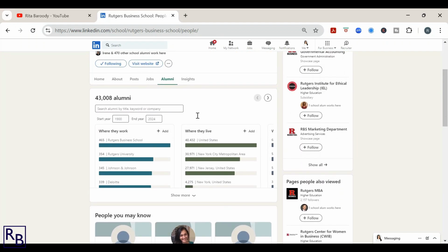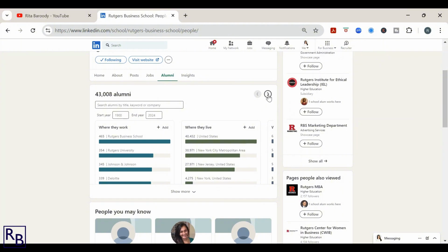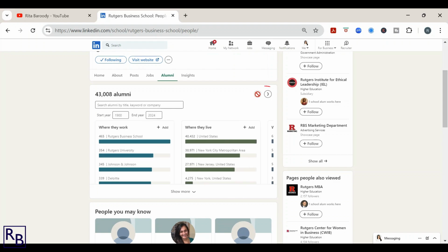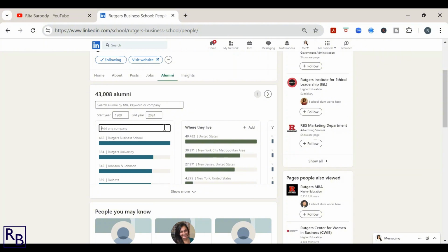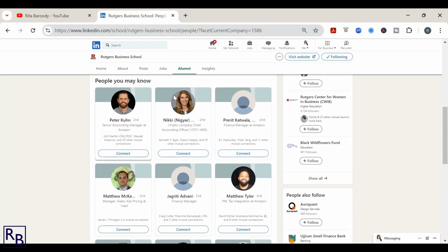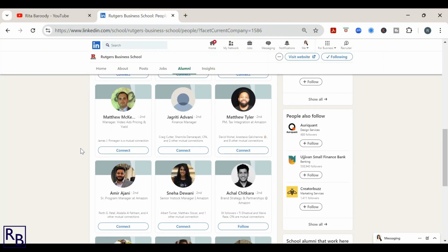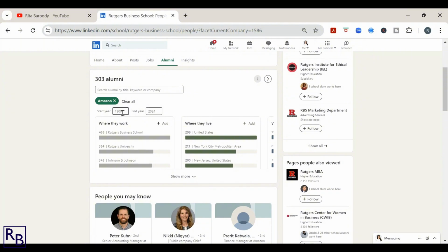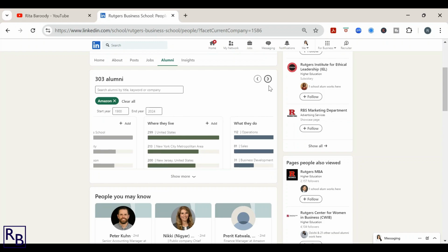And what you're going to do here to identify professionals that work at the company you just applied to, you're going to scroll to, oh, maybe I just missed it. Okay, where they work. I'm going to, for an example, let's say Amazon. Okay, awesome. Now scroll down. You're going to see everyone that works at Amazon right now. Now, if you want to have less than 300, of course, let's narrow our search by either the graduation date or where they live. Hit this arrow button.